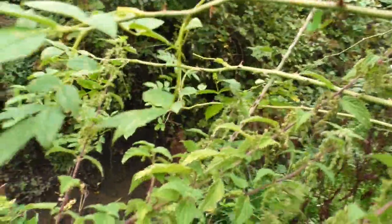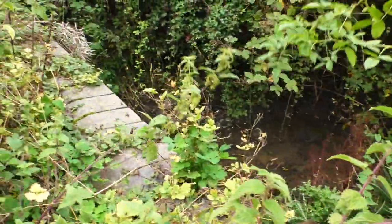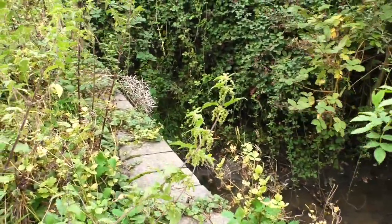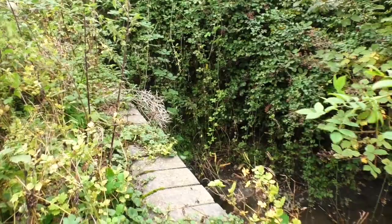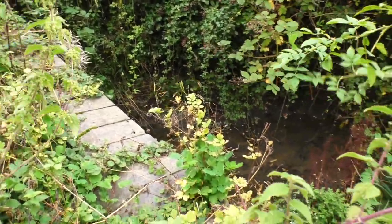And there's a culvert buried in there. There's the parapet wall, still intact. Unfortunately, I can't get any closer to see the arch. There we go. You'd spot that in the middle of summer, would you? Oh, it's fine.